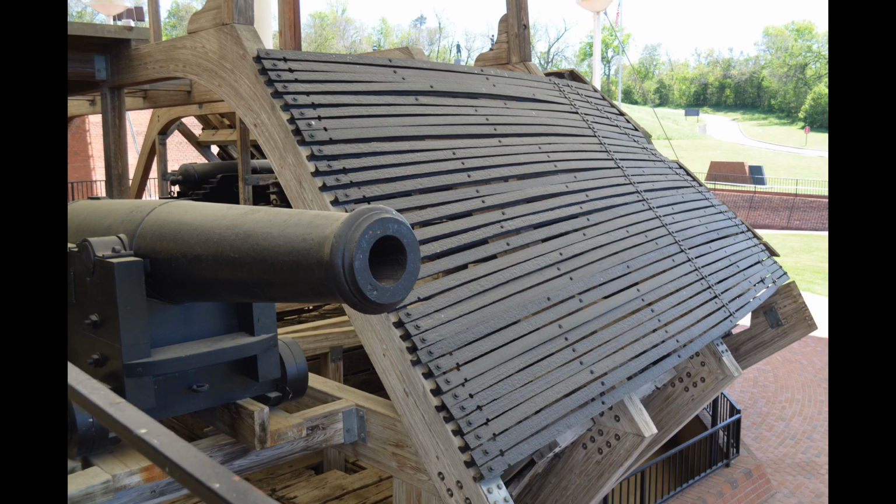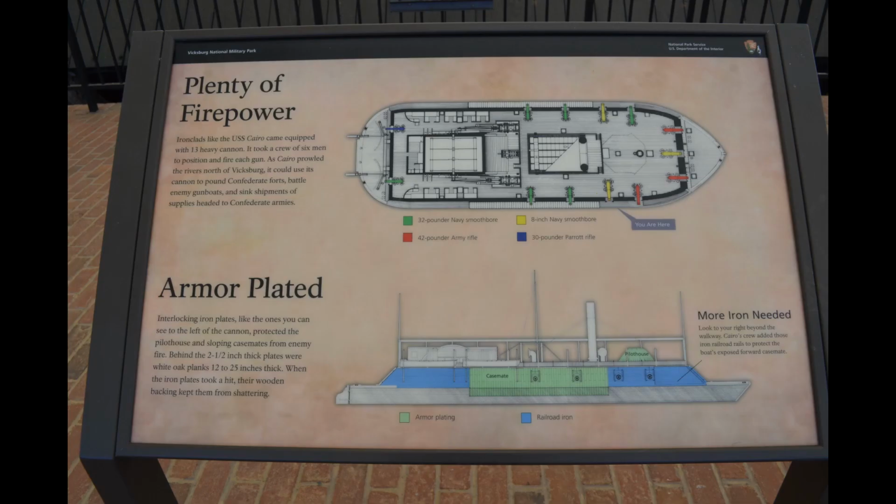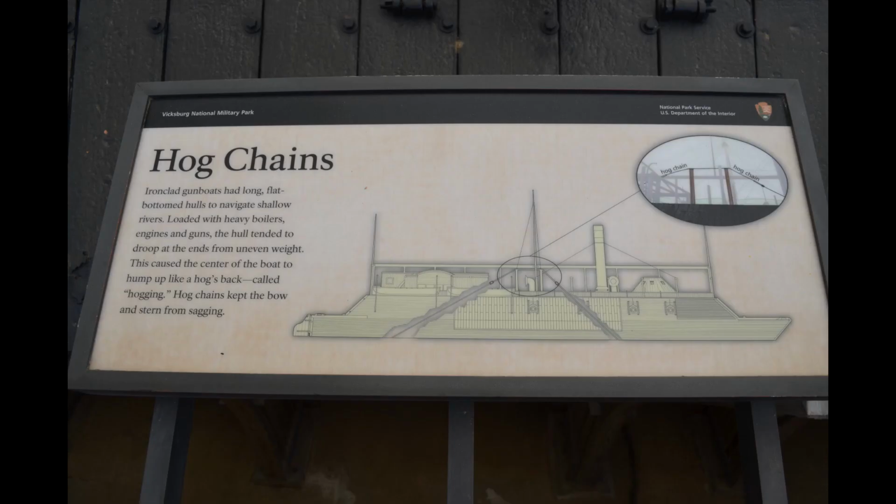It was interesting seeing the use of railroad ties to extend the armored area. This was apparently done by the crew to increase the boat's protection. The ironclad gunboats were apparently vulnerable to hogging, which is upward bowing of the ship's hull, and required hogging chains in their structural design. Didn't seem like good engineering practice to me, but if it worked, why argue?